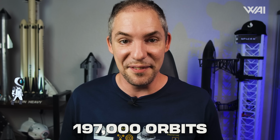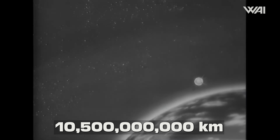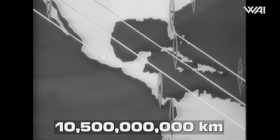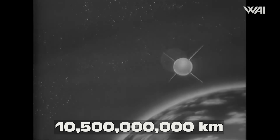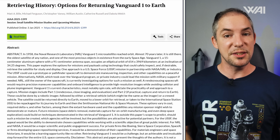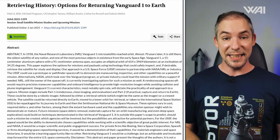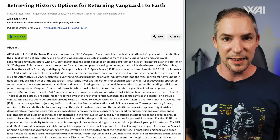Now, Vanguard 1 has completed over 197,000 orbits, traveling more than 10.5 billion kilometers, a distance stretching beyond Pluto and halfway back. Simply unimaginably long. The proposal, presented at an American Institute of Aeronautics and Astronautics conference, outlines using advanced technology to inspect and possibly retrieve the satellite.